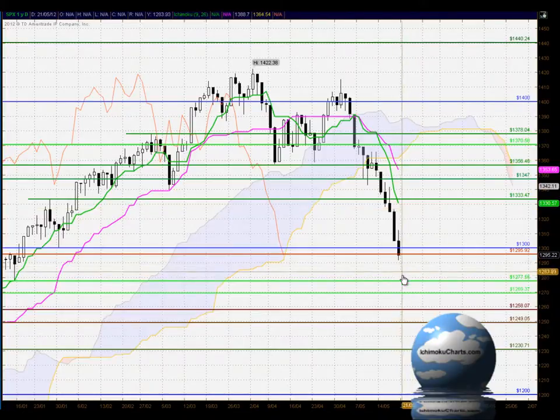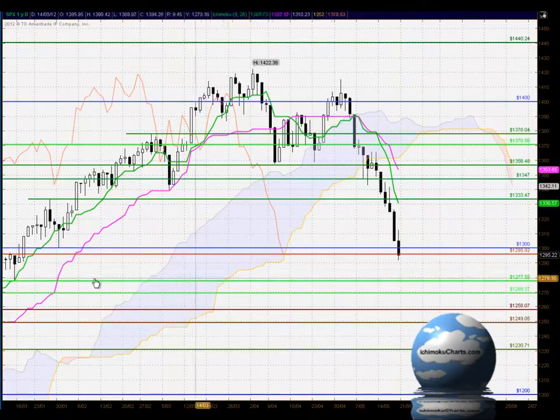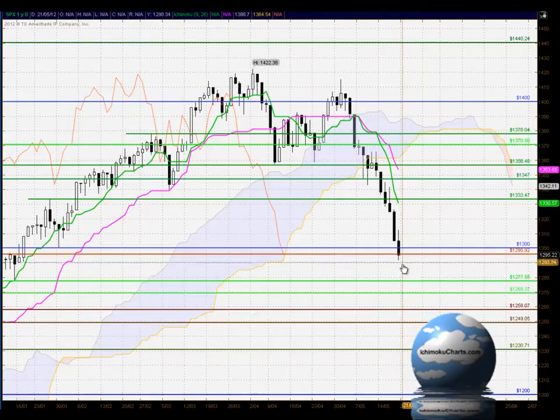If this market does continue trending down, we do have the next support level down at 1277. We can see this minor level here, and then down to 1269, and a previous level down around 1258. So some solid support down below, but the market could fall 20 or so points below where it's trading at the moment before it does find strong support.